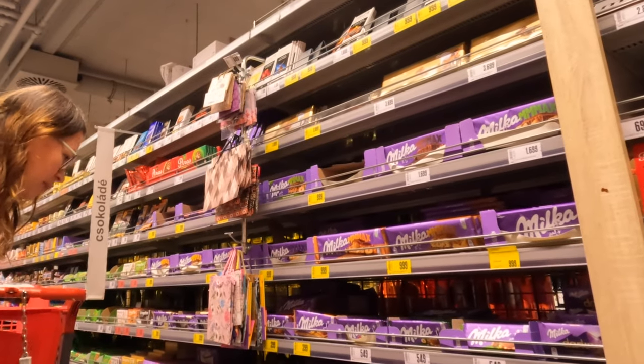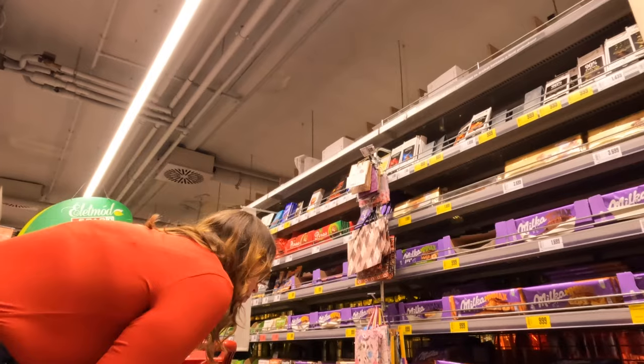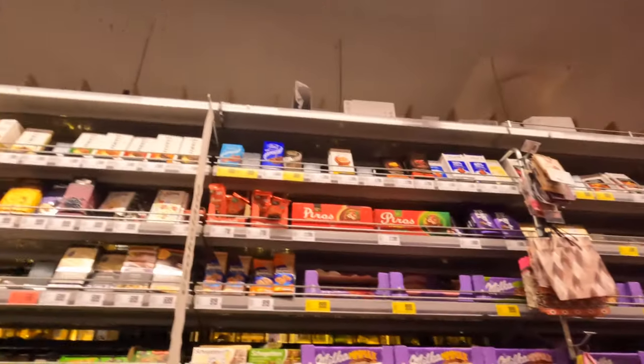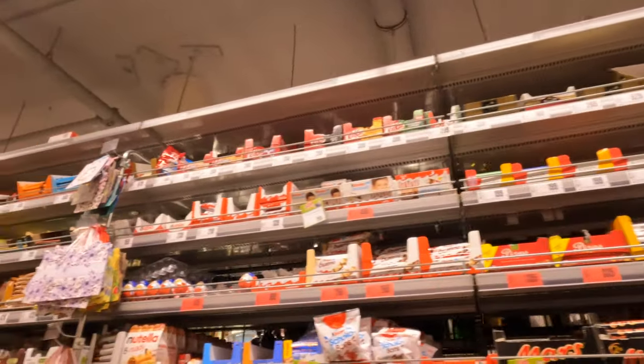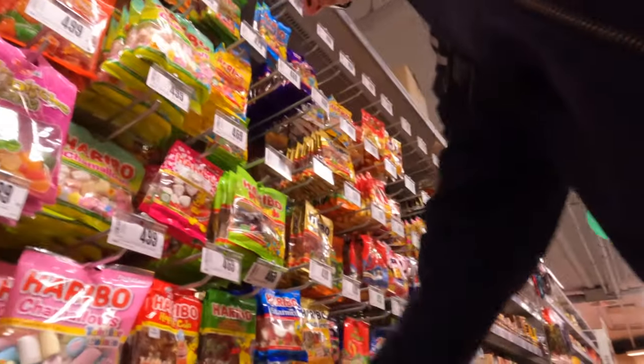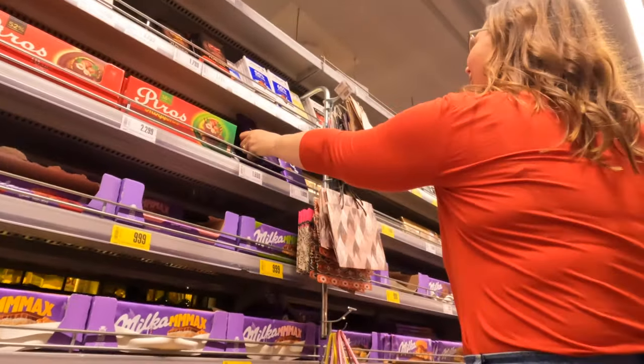Let me try to find my favorite meal, which is the noisette. Can you see it? I got it. Oh! Do you want one?